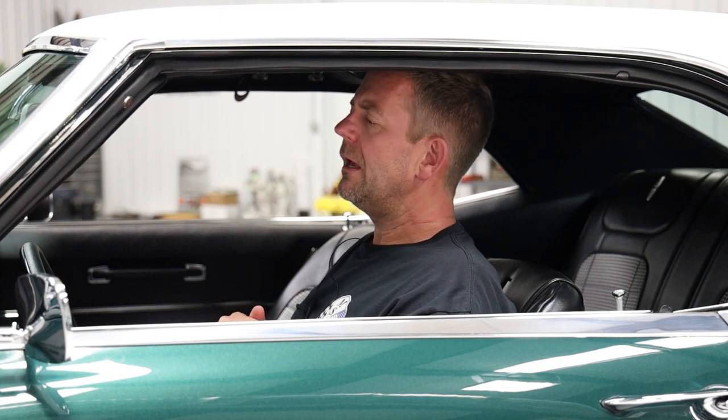I wasn't a huge fan of a few things in the interior, so I had some ideas. But most importantly, I just wasn't really excited about the engine that was in the car. It was actually a 396 that was built, and it had dual carburetors and things like this. And then of course it had a Muncie four-speed transmission. So I knew there were a few things I was gonna change.